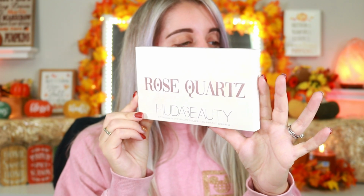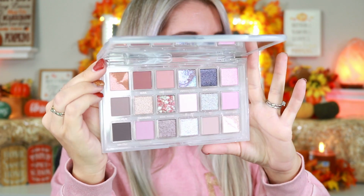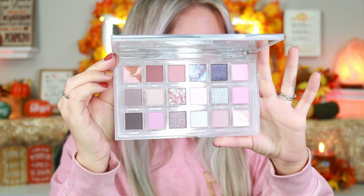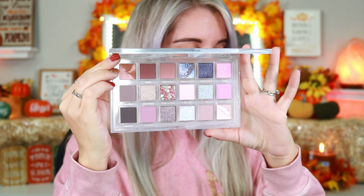So with that said, guys, what is the new Rose Quartz Huda Beauty palette? Wear the energy you want to attract with this crystal-inspired eyeshadow palette, featuring 18 supercharged shades that are effortlessly easy to blend and layer. Our Rose Quartz collection has been created to inspire you to glow your own way. The rich earthly hues, rosy tints, and pearly metallics will bring you the best beauty vibes and mesmerizing makeup looks.